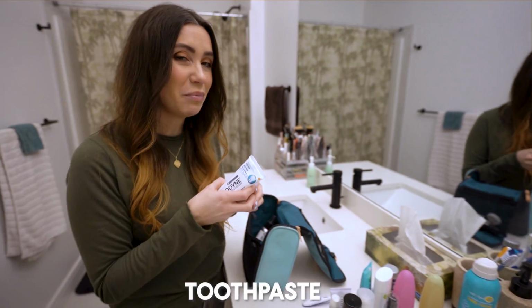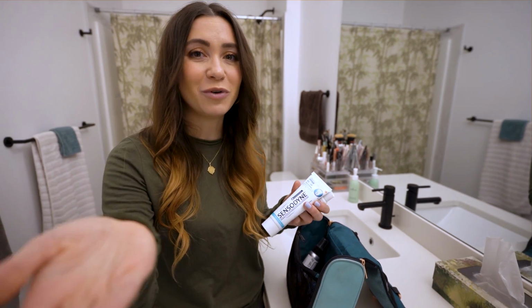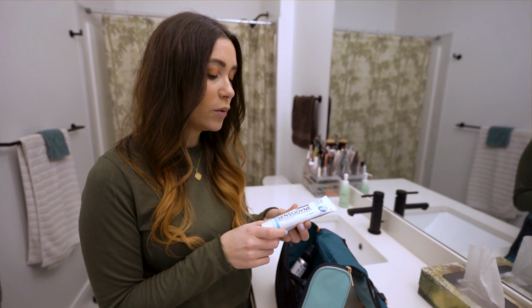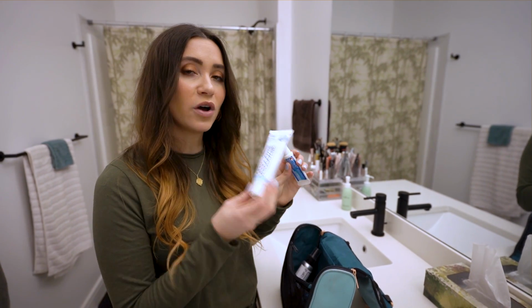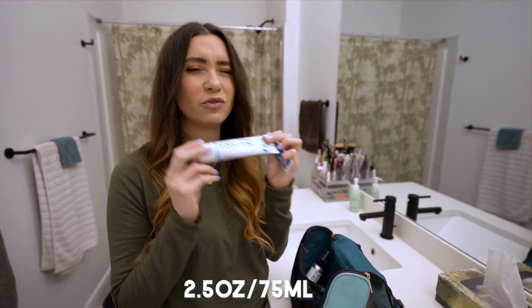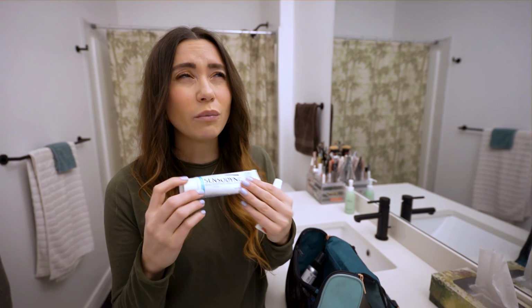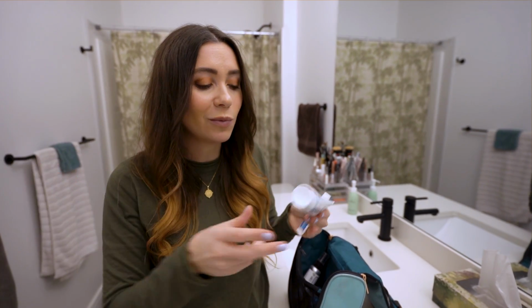We also have toothpaste. Now, the reason it's not in my bag currently is because I travel with Matt and he usually takes one toothpaste for the both of us. Normally we take this size container if we're going on shorter trips, but since we're gone for a month, we have a larger size. This is 75 mils. I find that that's a really nice size for toothpaste. Again, I'm not really worried too much about running out of toothpaste. You can find it everywhere. It's not a hard one.